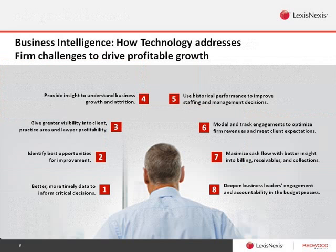Firstly, technology can provide firms with better, more timely access to data to inform critical decision making. You can identify the best opportunities for improvement. Having that information at the fingertips of your lawyers can help inform where the best opportunities for improvement are. You can have greater visibility into your clients, your practice areas, the profitability of these clients and practice areas, and the profitability of your offices.